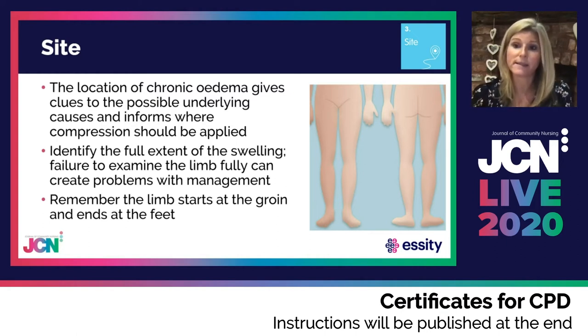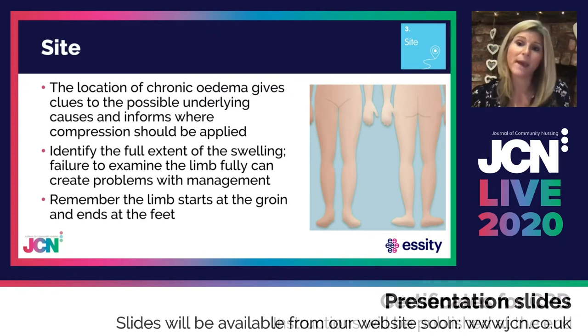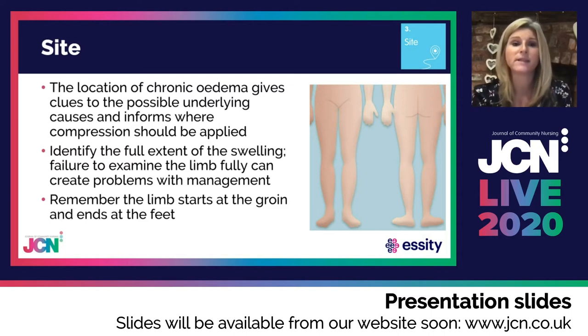Does the swelling extend onto the hips, onto the buttocks, onto the abdomen? We can identify other problems. If patients tell us that they've got swelling affecting the thighs, which they've never had before, they've also got some associated shortness of breath and weight gain, we may be looking towards excluding any heart failure. We might need to undertake an NT-proBNP blood test, for example.